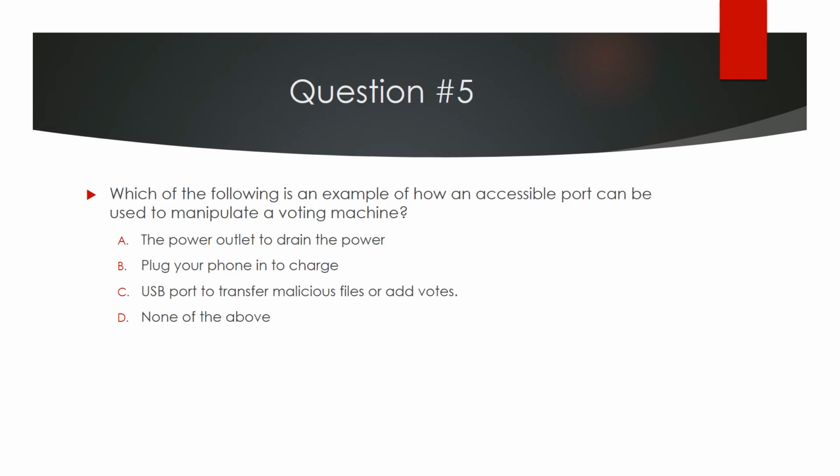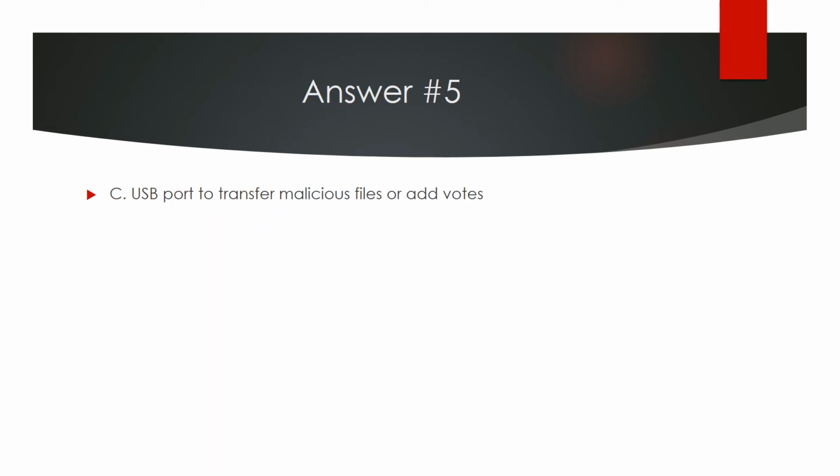Question number 5. Which of the following is an example of how an accessible port can be used to manipulate a voting machine? C, USB port to transfer malicious files or add votes.